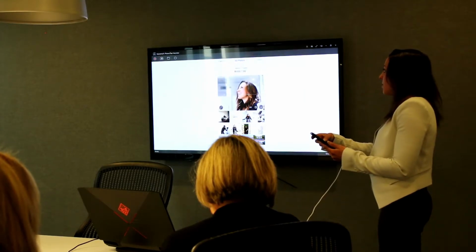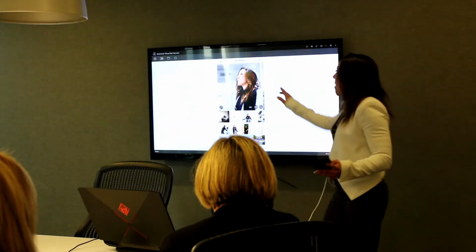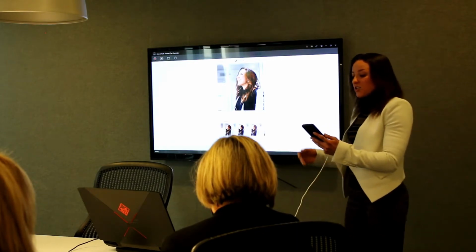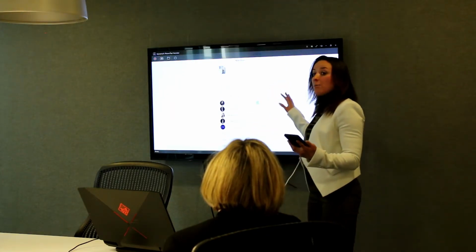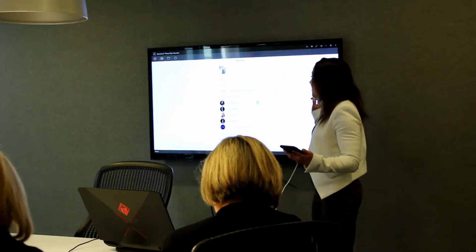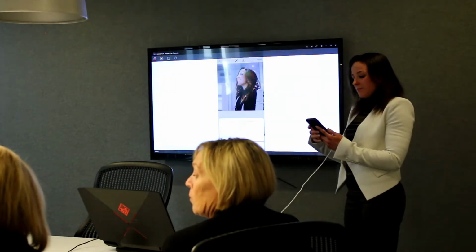So either I want it like this, or do I want it like this? I'll format it so it fits to my liking. And then I click next. And that's how you get to the description section. First you edit your picture if you want. Then you get to the description section, and that's when you're able to plug in location, caption, hashtags, and then you hit share. Okay, a question on there was the Facebook.